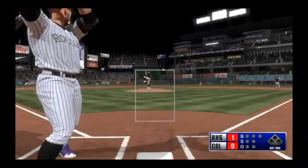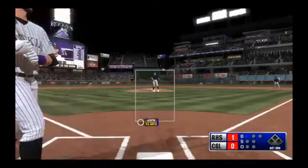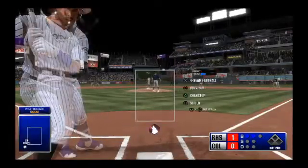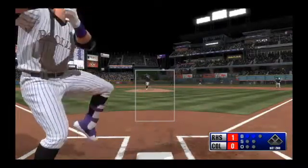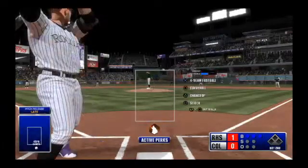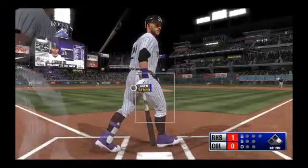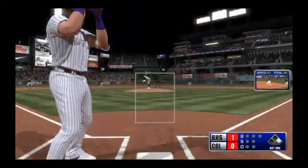In now for Colorado, Trevor Story. He's set to lead off the home half of the second. 1 ball, no strikes to count. 2-0 now. Down low, and the plot thickens here. 3-0. And he takes ball 4. Leadoff man's aboard here to begin the home half of the second.